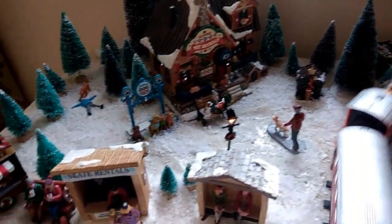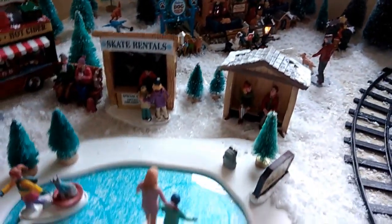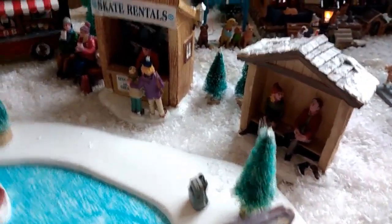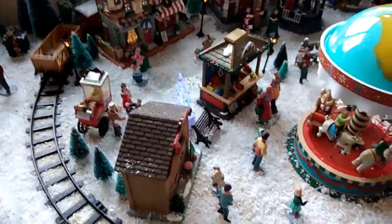It looks like the ski ice rink is open. Forest Hill ice skating rink. Oh, we're going to have an accident. Oh no, oh no. Gosh, bang, wallet. We fixed it. Don't worry, folks. It's all safe in the Christmas village.